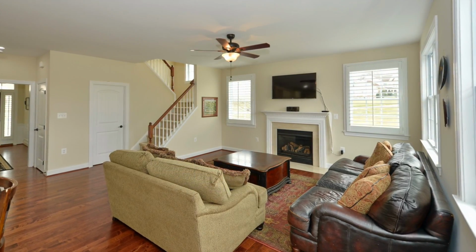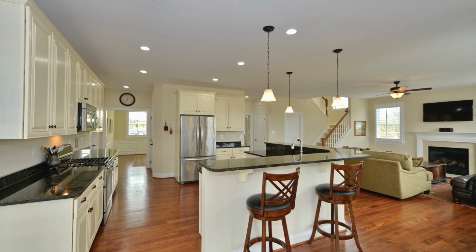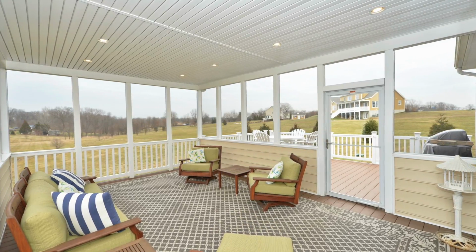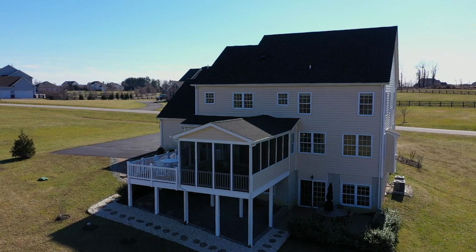The main floor has everything on your wish list, with an open floor plan that enjoys a sunny eat-in kitchen just footsteps from a fantastic screened-in porch, where from April until October, you'll enjoy refreshing Virginia breezes.